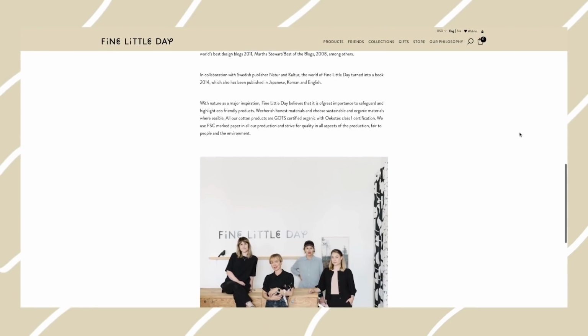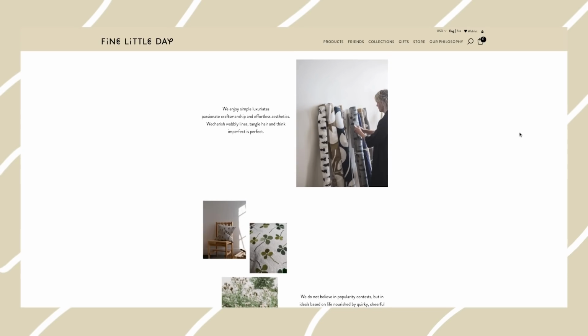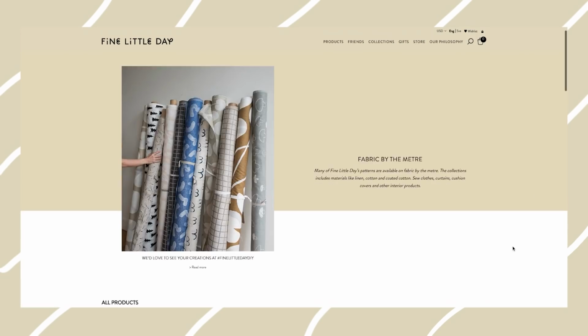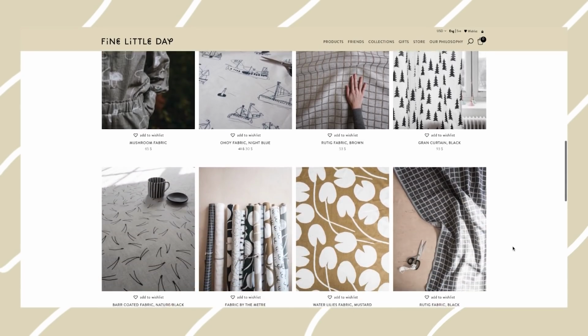Fine Little Day was founded in 2007 by designer and photographer Elizabeth Dunker, who is the company's leading designer. Fine Little Day stands for environmentally friendly products with high artistic quality. Their range includes everything from bed linen to kitchen and interior fabrics, posters, and fashion. All of their cotton products are certified organic, and they use responsibly harvested paper in all of their production in an effort to strive for production quality that is fair to the people and the environment, which we love here at Team TSG. Big fans.